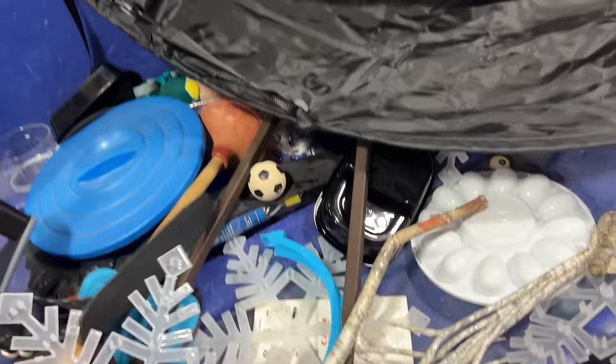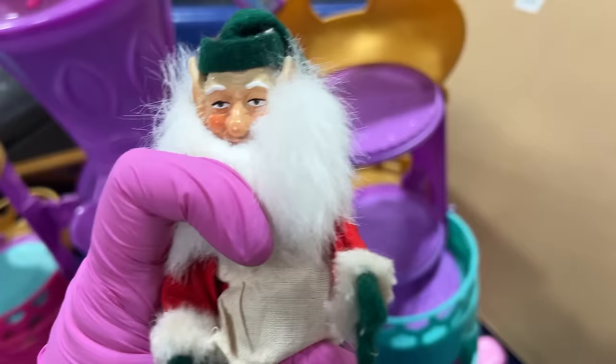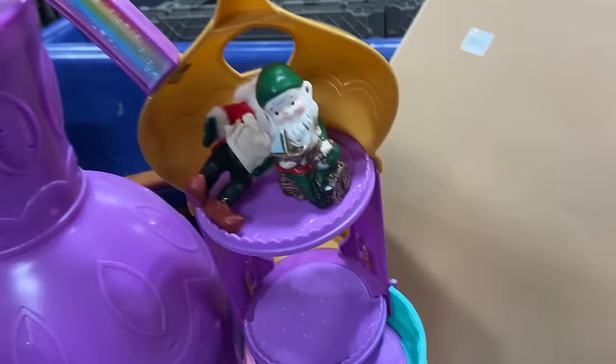What the heaven is this? Oh no, a plunger. Mini pom-poms. Rah, rah, shish kumbah. Oh, what's this little guy? He's some strange little elf. And he's in the house. Oh, Homeco. Little elf. In the house. Oh, looks like we got a little bit of stuff over here.